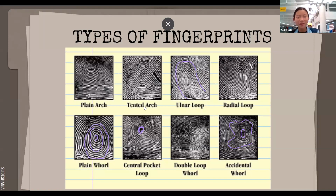Okay, so I think we have concluded that it is probably a central pocket loop. That's good. I know it's kind of hard to differentiate at first, but it'll get easier with time, and we're going to do a lot of practice. It's a lot of comparing and contrasting, and I will post the slideshow again after class. That's cool. I've never met a person with a central pocket loop, so now I kind of know somebody that has one. That's very nice.